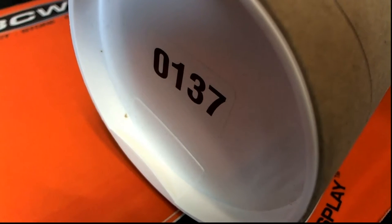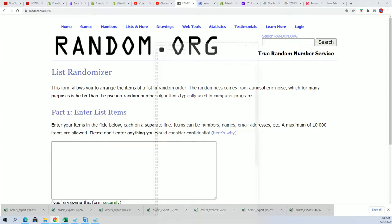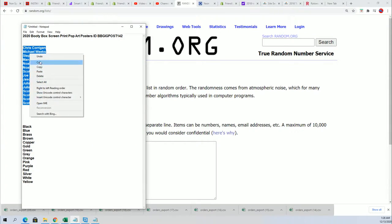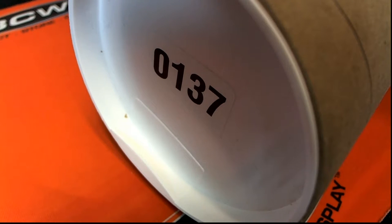All right, so this is our tube 137. And now let's get to the random part of everything and see who gets which colors. So we'll randomize both lists seven times a piece and then stack the lists up side by side. And that's how you get your color in the break.